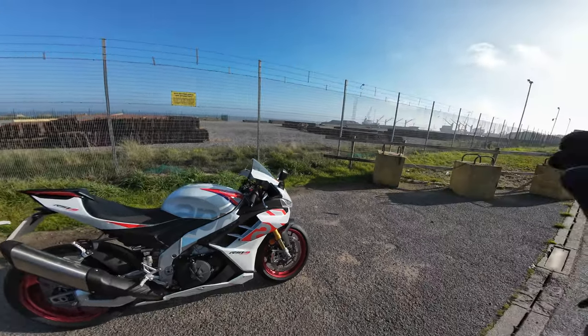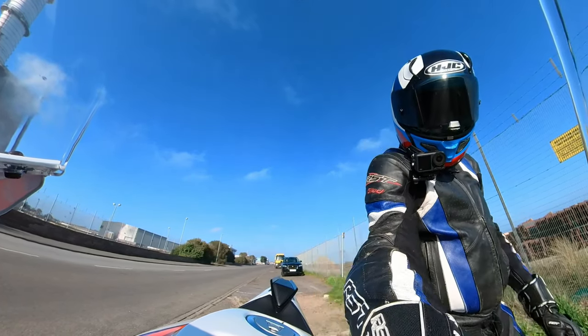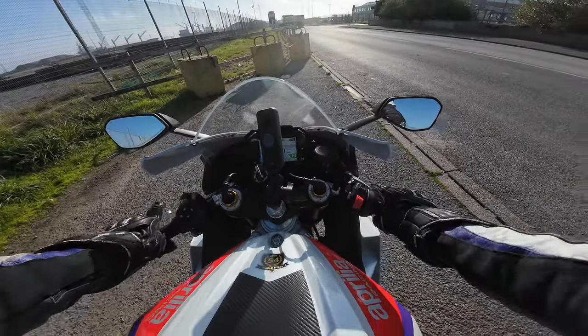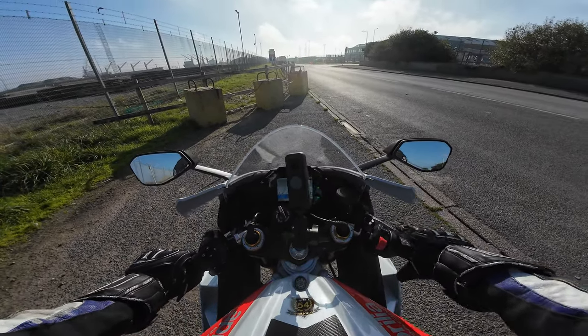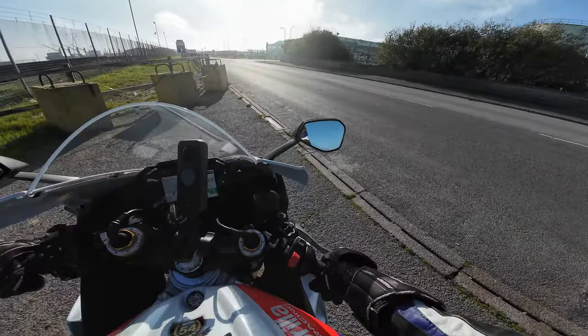Anyway, I'm not going to hang around here for too long, so we'll jump on and spring her into life. It's really nice to be out today, to be fair, on this machine. She sounds wonderful. Just fuelled her up, and we're good to go.